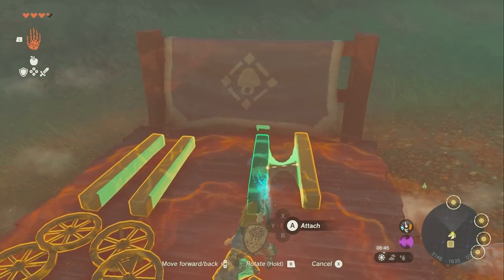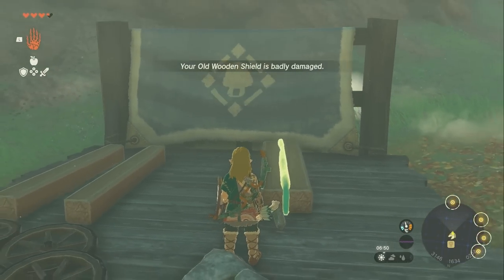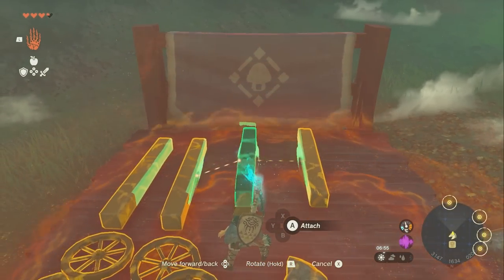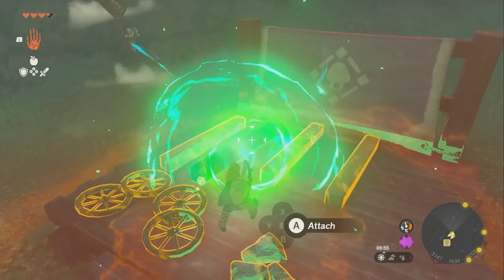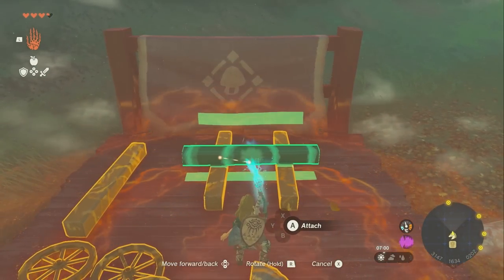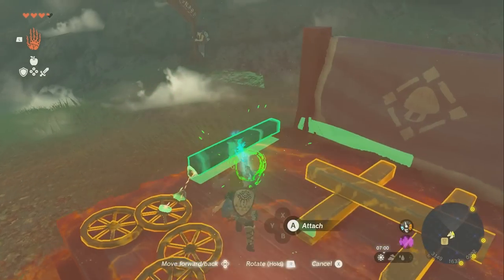Oh no, I need to get him closer. So we got to put him like that. Oh god, I didn't mean to attach that. Okay, grab it, pull it apart, put it over here, and just drop it. Grab one, rotate it sideways, and then just drop it right here. And then I'm just gonna get this one out of the way for now.